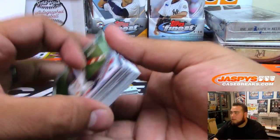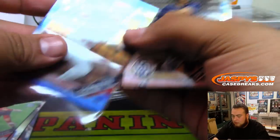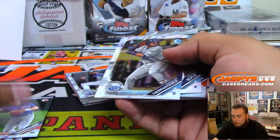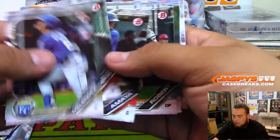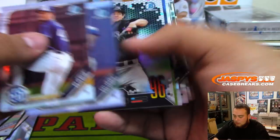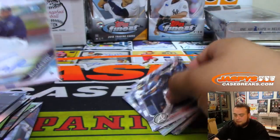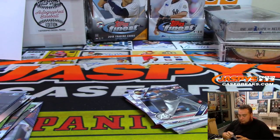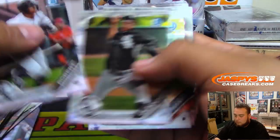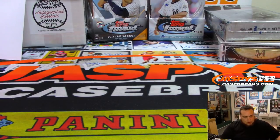All right, well, either we're missing an autograph or it's going to be somewhere here. Gorman. I'll double check this while, guys. Cardinals. To 150. And there you go. Tommy Romero for the Rays. Bowman's first. Bradley with the Rays. Alrighty, guys. There we go.